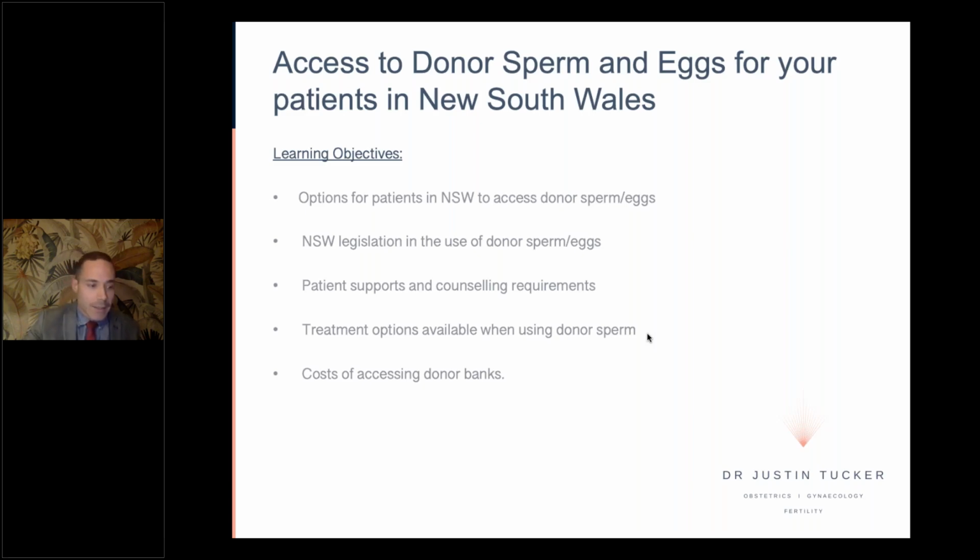Patient support and counselling requirements, super important. We want these patients to be protected. It's not uncommon to say that patients are quite desperate when they're using donor eggs and donor sperm. They're in a vulnerable position, and we don't want that to translate into corner cutting or being super financially vulnerable, because those things have long-term implications, and it's important, I feel, to protect our patients against that and to keep everything in check.